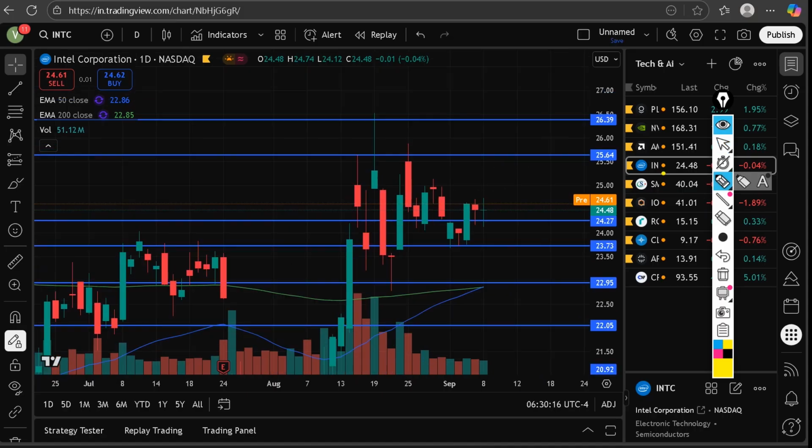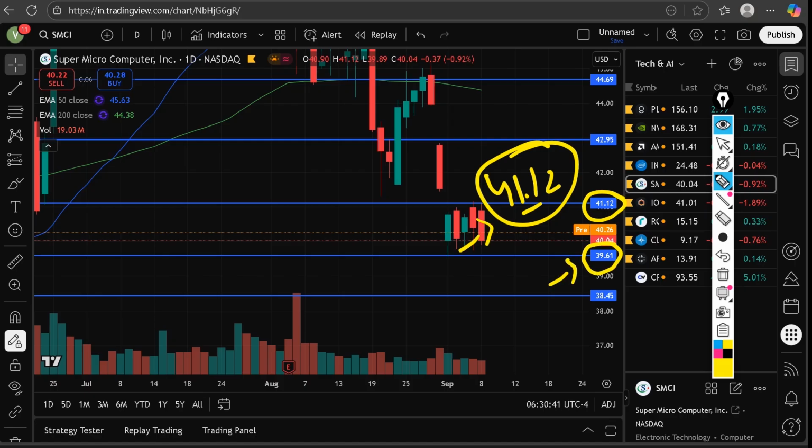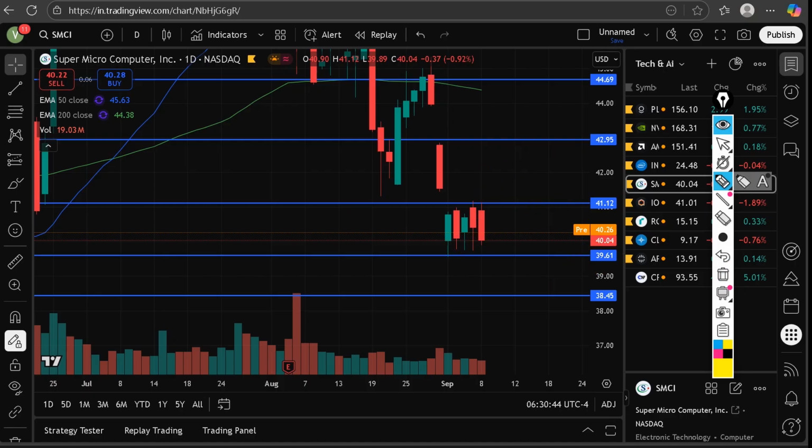Let's move on to our next one, that is SMCI stock. So in the previous trading session we saw 0.9% negative move here, and it gave a closing of $40.04. This was the previous closing here. It tested this 41.12, but again got rejected from this price and closed around this support level. And you can see from the last few trading sessions, it's consolidating in this range here.